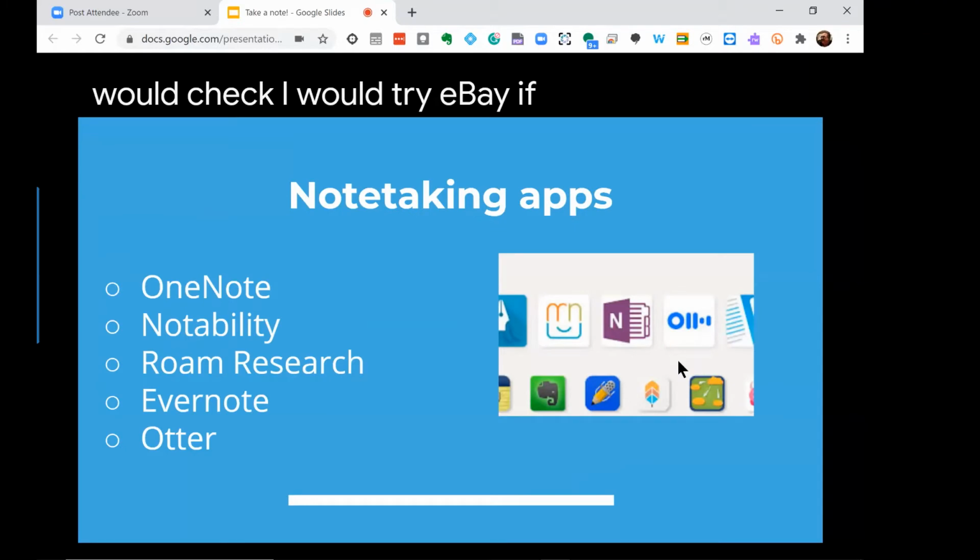eBay, yeah. And there was also a comment that the Echo 2 is going to replace it. Oh, okay, good. All right, Adam, you want to?